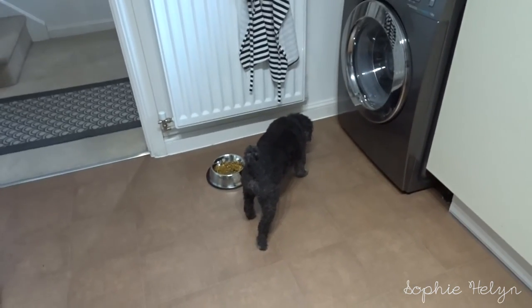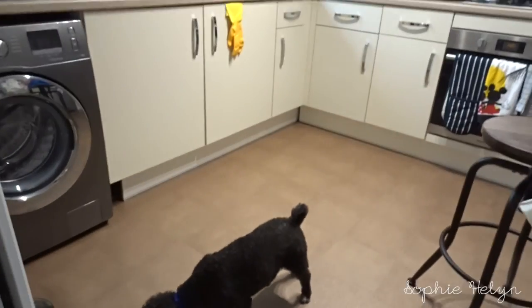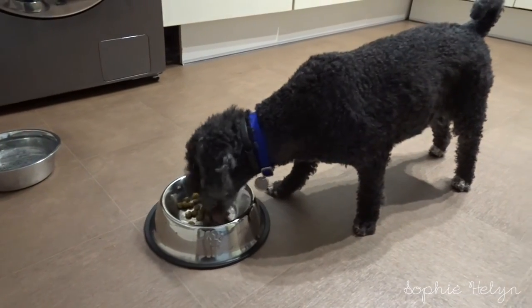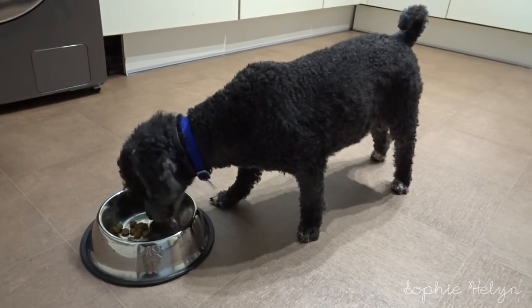Good boy, having a drink. So I just put some warm water just to mush up his food a little bit. And he's enjoying it now. He's eating it.